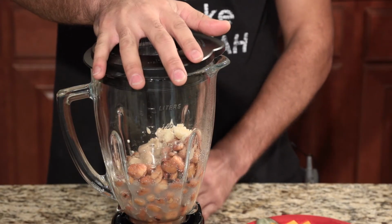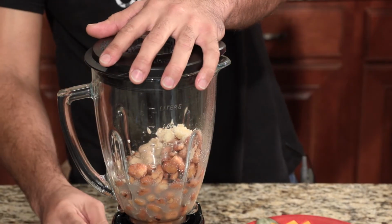Normally we start with a little bit. It depends on the quantity that you're making. Because you're going to taste it, aren't you? Definitely, before you take it from the blender. Everything we blend or mix or make or cook, you have to taste it to make sure. So, we have everything in the blender, and we're going to start blending everything together.